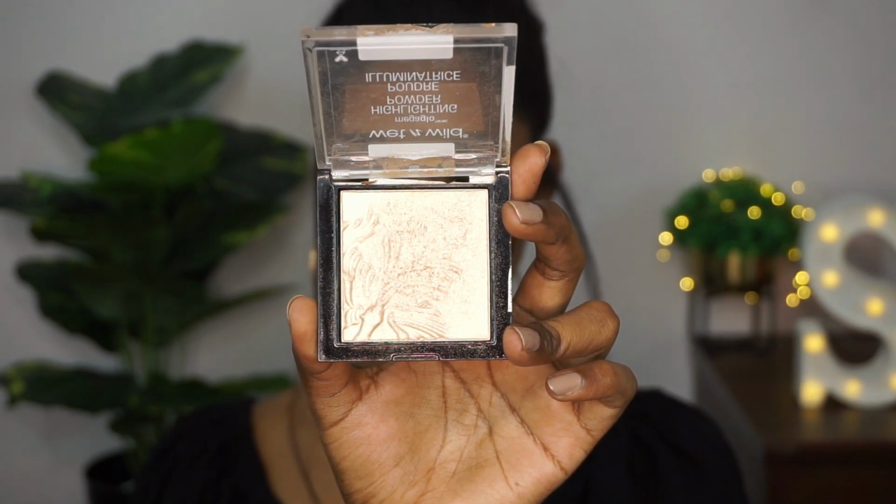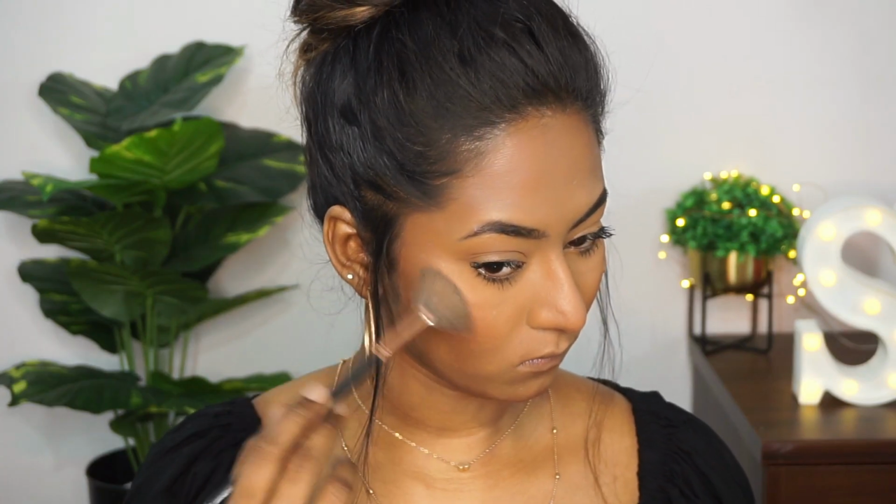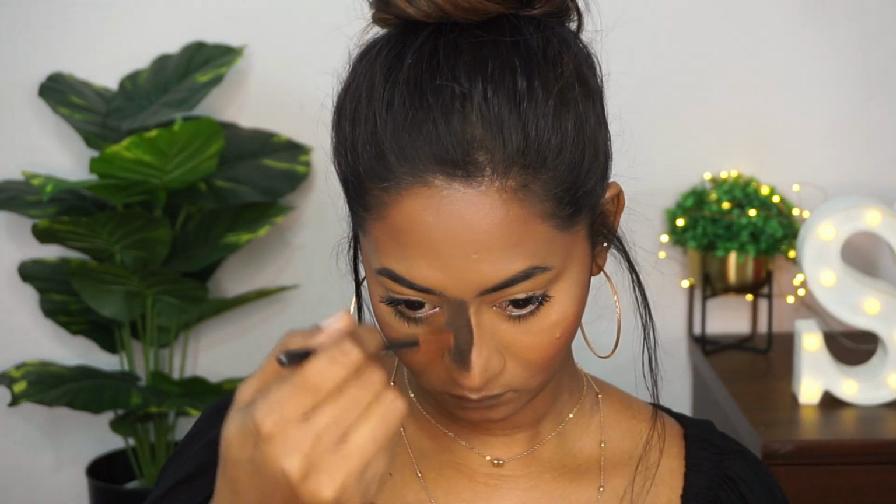For highlight, I'm taking my Wet n Wild Precious Petals highlighter and applying the tiniest amount possible using a fan brush on the tops of my cheekbones because my skin is super oily, so I really keep the highlighter very minimal on my everyday makeup looks.